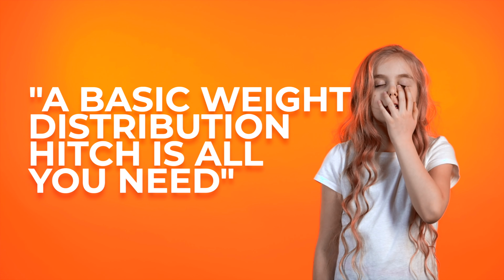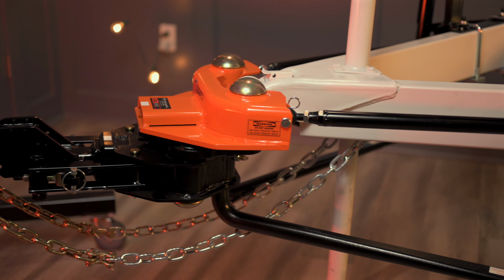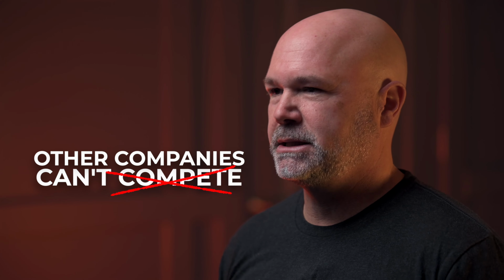That's why I'm here to introduce the new Ultimate Hensley Arrow, a best-in-class premium hitch designed to completely eliminate sway. Other companies can't even compete. It would be like comparing a steam engine to a diesel. And here's why the Ultimate Hensley Arrow stands above the rest.